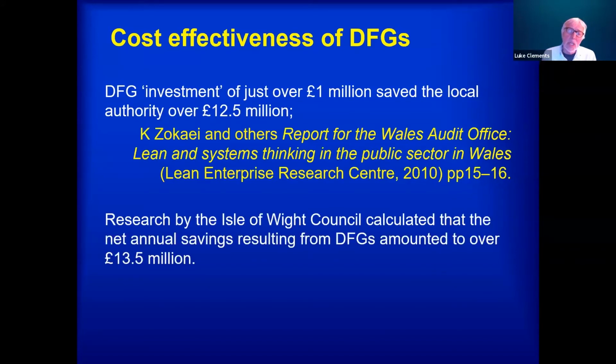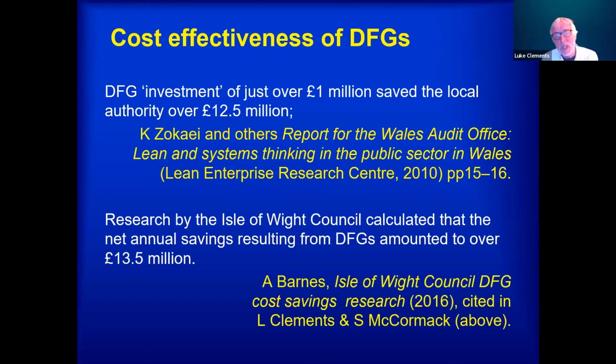And research undertaken by the Isle of Wight itself, actually its own housing department, showed that the net annual savings that they made from disabled facilities grants were over £13.5 million. So these are really extraordinarily significant figures. And I've never really come across anybody that has disputed that. The government certainly accepts that in its grant, in the fact that the grants have been increased by central government.